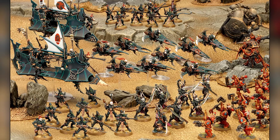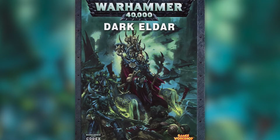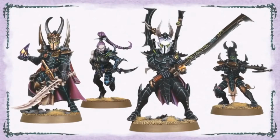Codex writer Phil Kelly and designer Jess Goodwin really outdid themselves with this codex. It's a very special book for a lot of people, and the models, even though many are a decade old at this point, still hold up really well. Speaking of Phil and Jess, when the new Dark Eldar redesign came out and their new 5th edition book was being promoted, the two of them came together and spoke in an interview about the new story and design of the Dark Eldar. The way these two talk about the Drukhari is real fun, and there's a whole lot of earnest enthusiasm for this release.